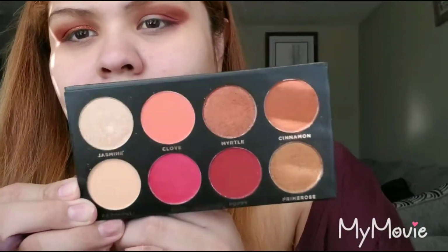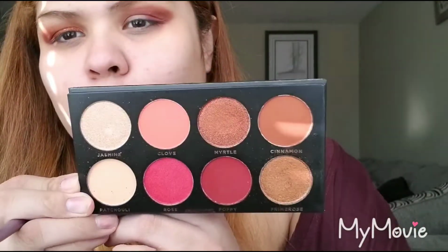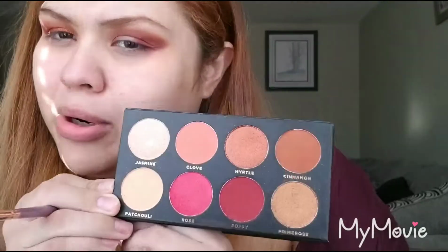Okay, so it looks a lot more coppery. It doesn't look the same as it does on the palette. It looks a lot more coppery, but it is more like a rose gold copper, if that makes any sense. So I'm gonna go ahead and do the same thing that I did to this eyelid to the other one.